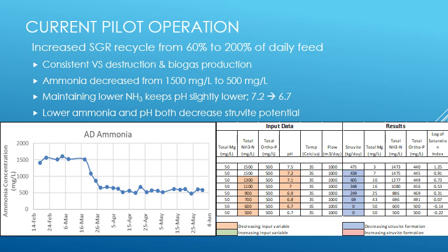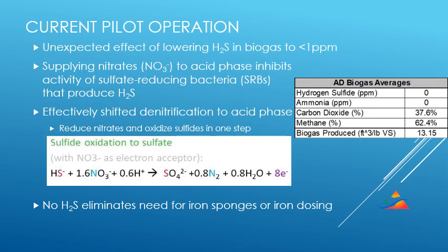And as we step that down to where we're at now with 500 milligrams per liter and a pH of 6.7, theoretically there is no struvite being formed at all. And also with this increased recycle rate, testing showed that we had a total elimination of H2S in the biogas, or at least non-detect, under 1 part per million for the Draeger tubes that we're using to test it.